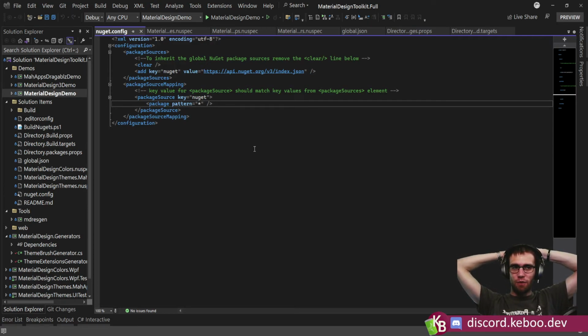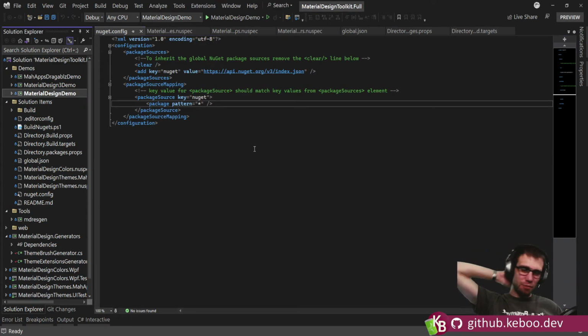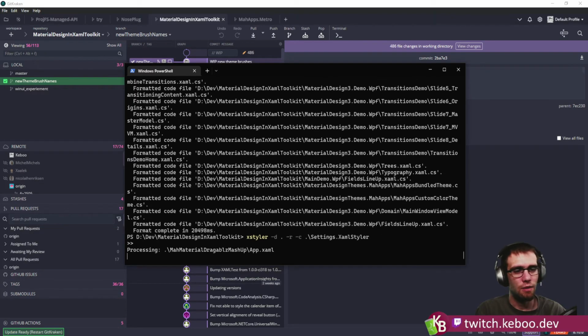XAML styler enforcement. For now, I might just not enforce it and just periodically run it myself. That's an option. Again, the goal is to try to keep the bar for contributions low because I want people to be able to contribute. And if you set the bar too high, you'll miss out on contributions. Okay, so there's that. Now we do XAML styler.